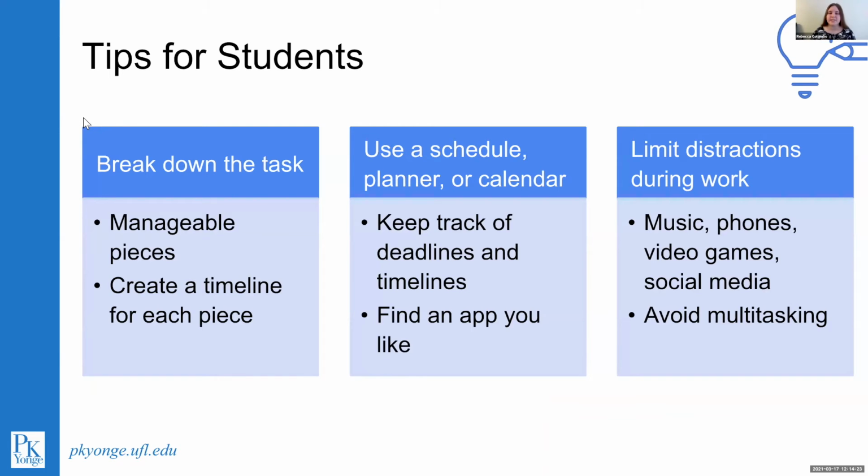All right, so Jessica went into some wonderful general strategies for improving executive functioning in children. And now I'm going to go into some tips and tricks that students can use to practice and build these skills. So say you get a really big project assigned or a really big assignment, and it seems really overwhelming.